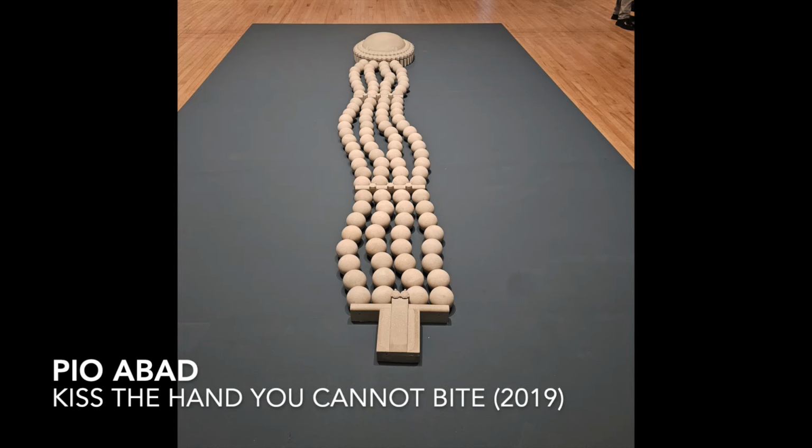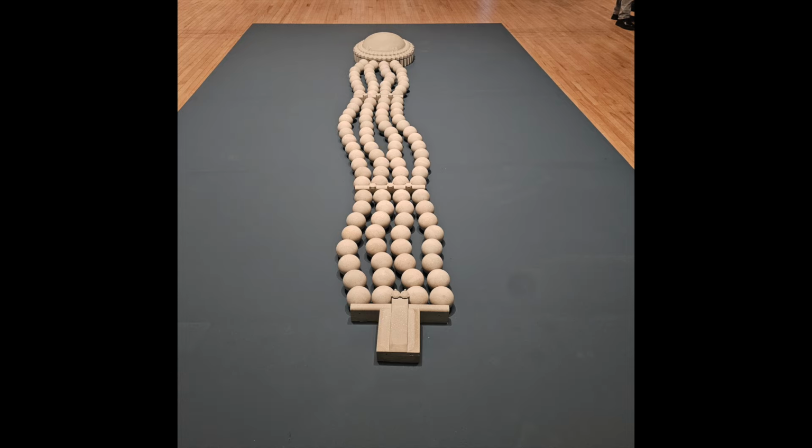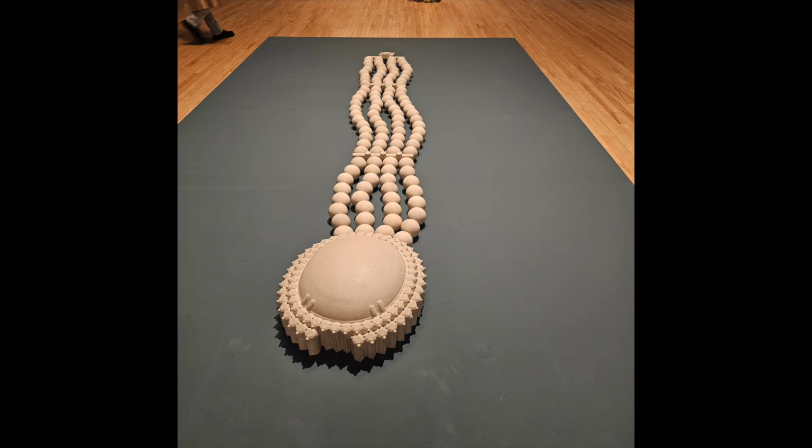Abad was born in the Philippines, and Kiss the Hand You Cannot Bite looks back at the tumultuous and bitter rule of Ferdinand and Imelda Marcos, who finally left the Philippines in February 1986 after stealing billions in an epic reign of corruption. This piece recreates one of Imelda Marcos's pieces of jewelry in concrete, blowing it up to fantastical size.